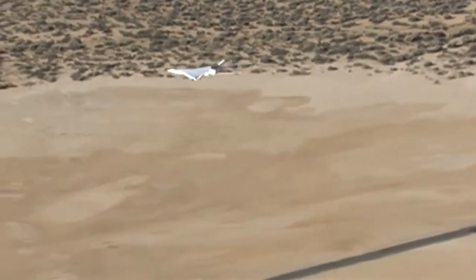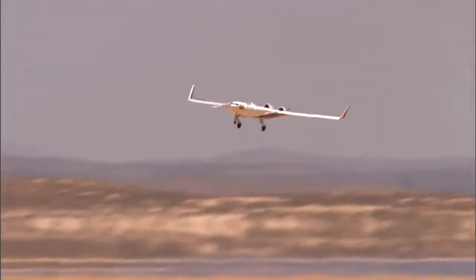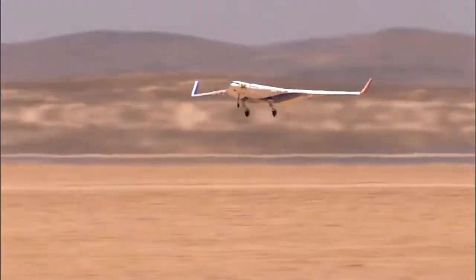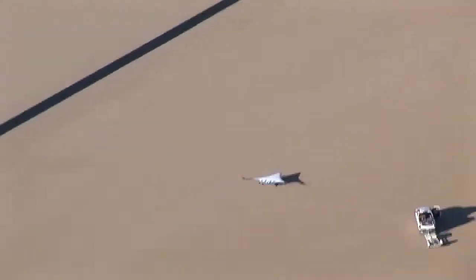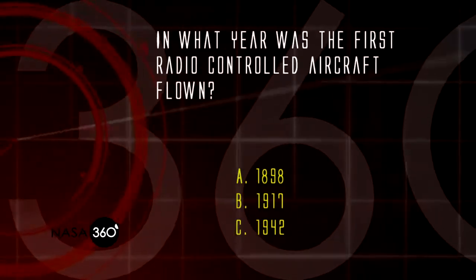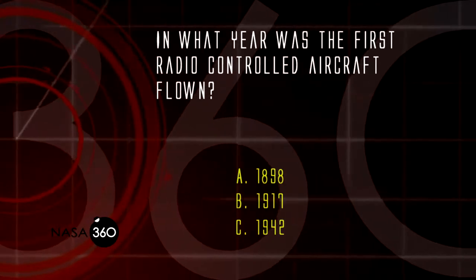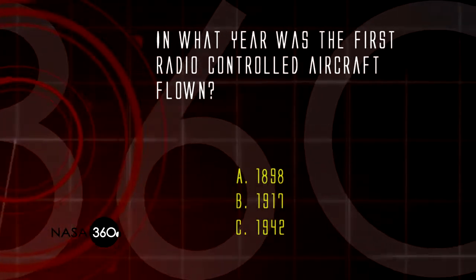Show us lining up on the runway. Yep, you're looking real good.